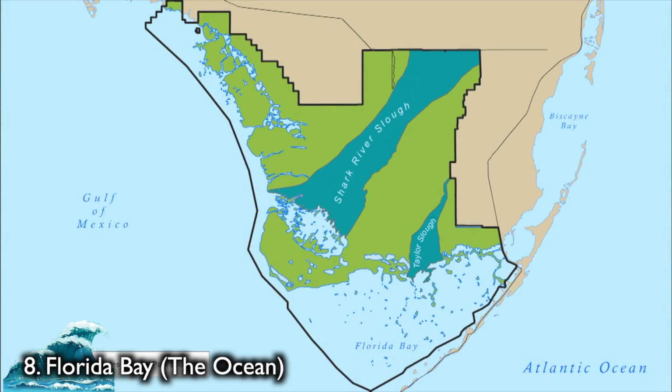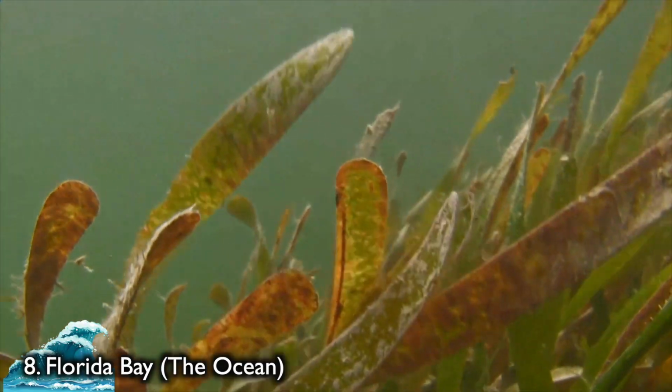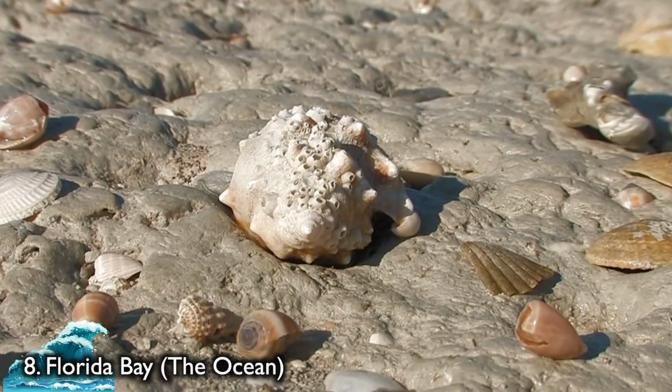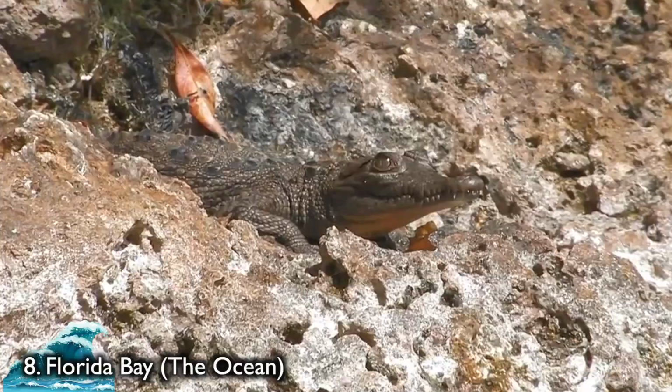The sloughs empty out their fresh water into Florida Bay, and here we have over 800 miles of marine bottom where seagrass, algae, and many fish live. Florida Bay is also home to tons and tons of alligators, so it's definitely not the best place for your next beach vacation. Alright, we just covered a stupid amount of information, so let's recap real quick.